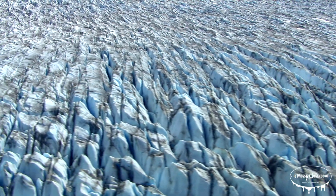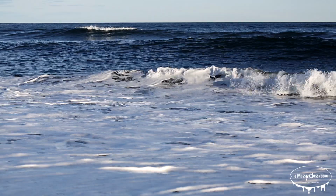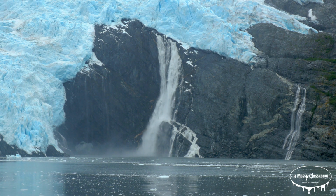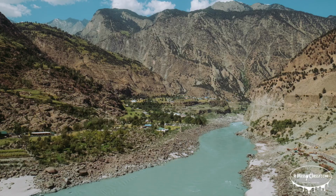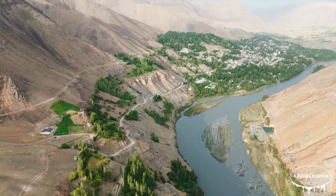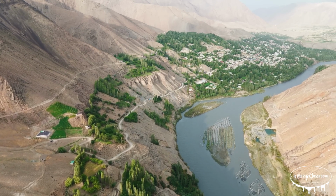They are crucial for life on Earth. They store about 70% of the planet's fresh water and act as natural reservoirs, slowly releasing the water into rivers and ecosystems. The Indus River in South Asia, originating from glaciers in the Himalayas, provides water for agriculture and drinking to regions in India and Pakistan.